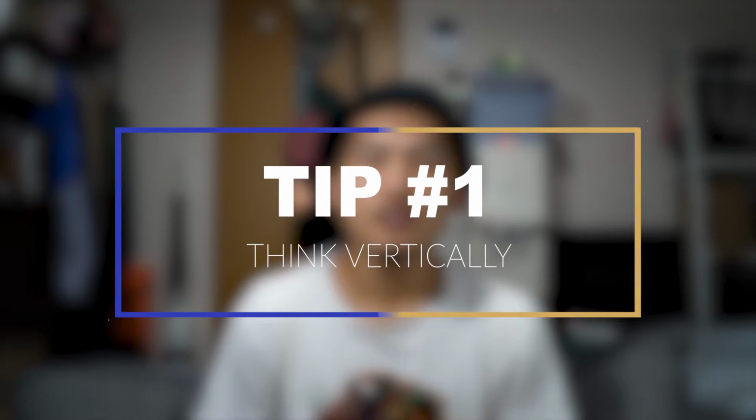Tip number 1. Think vertically. Space is limited sideways, but there are many ways to expand upwards or downward. So if you look around your room, you might be able to find some space to put stuff over your washing machine, your sink, even your bed. And in Japan, you can buy different things to help you do that.